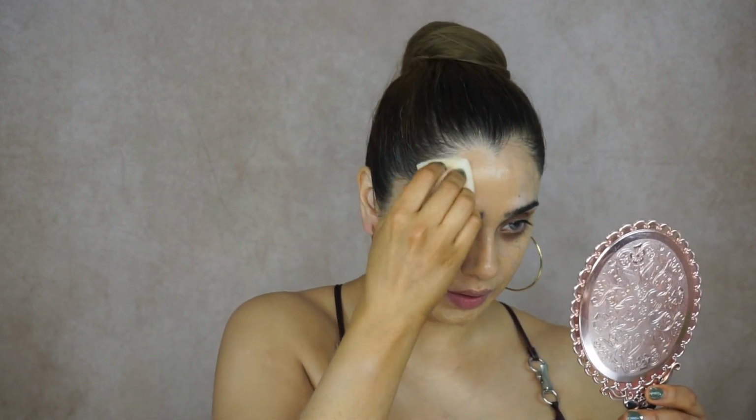And for my foundation I'm going with my Wonder Beauty Golden Medium foundation. It's the Nude Illusion foundation in shade Golden Medium. This is one of my favorite foundations because it just gives me very nice luminous and dewy skin, which I absolutely love.